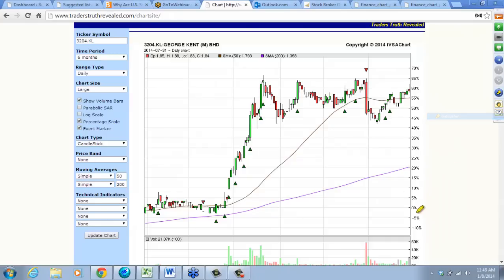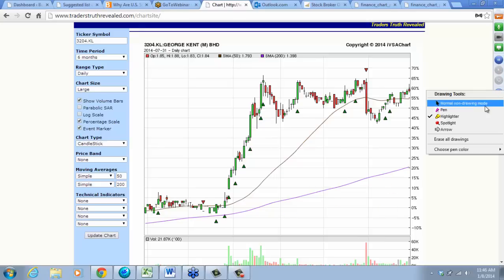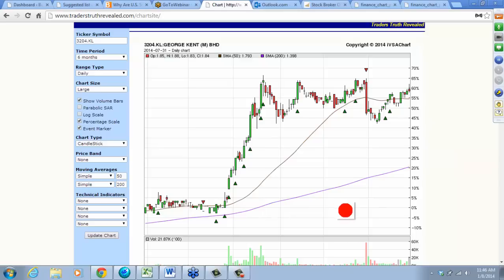Let me just draw here. You can see here, the marker is here, 0 to 60% in here. So if you were to buy it around 60%, there is a 15% stop loss. Or if you buy it here, there's a 20% stop loss. Make sure you can so-called live with the volatility. That's my key issue in here.